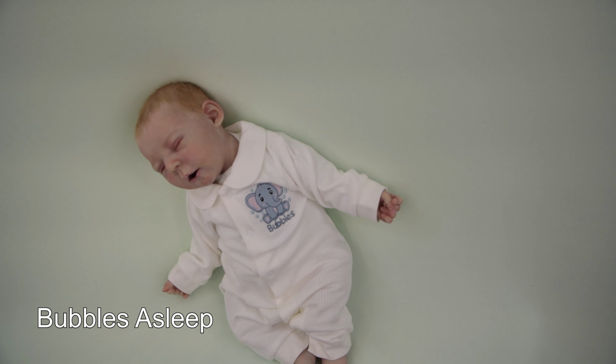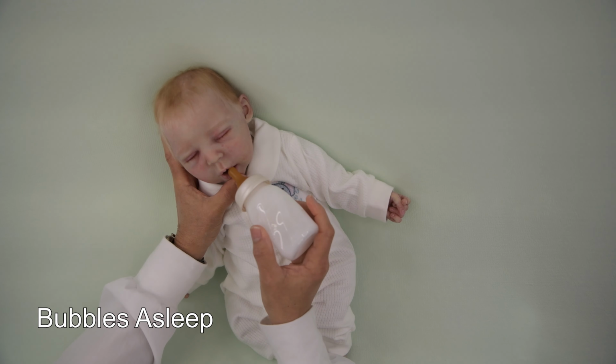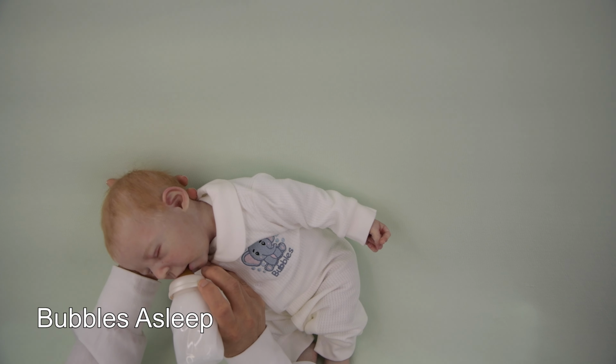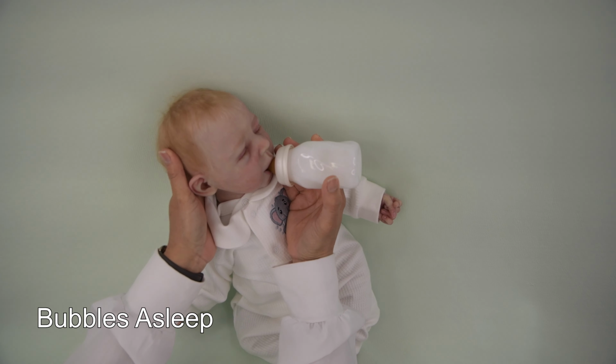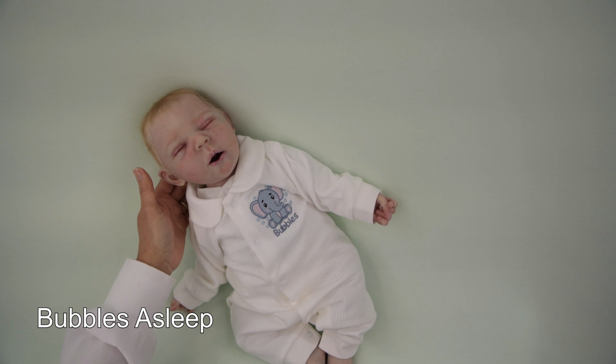Let me see if I have a bottle here. This is not Bubbles' bottle. This is my prop bottle for Rain. But Bubbles is gonna have a sip. So you can see how cute she is when she's drinking from the bottle. And she can also take a pacifier.